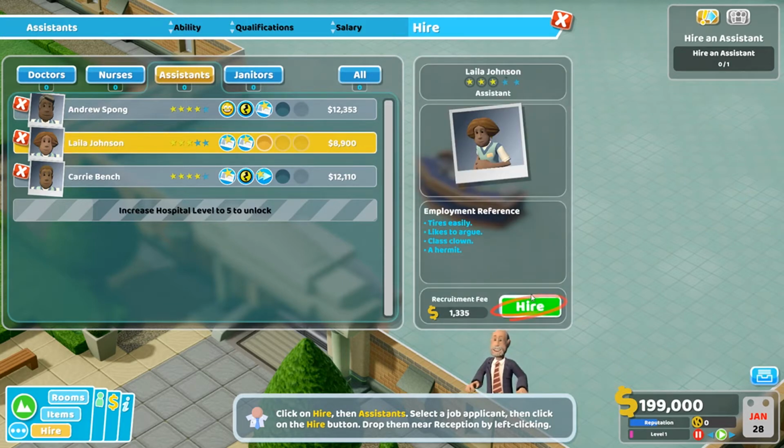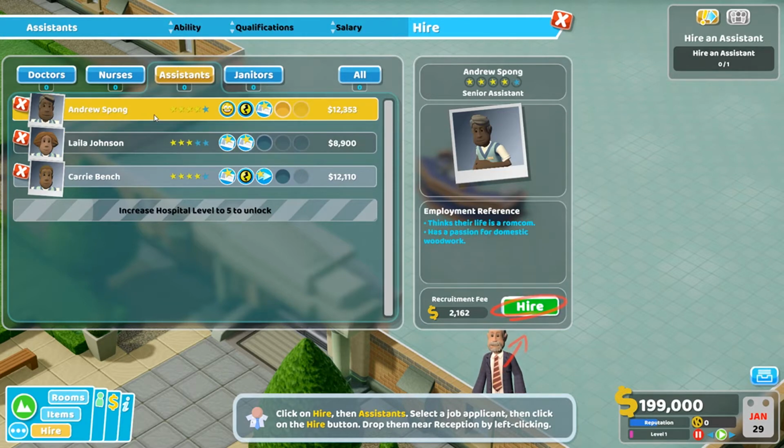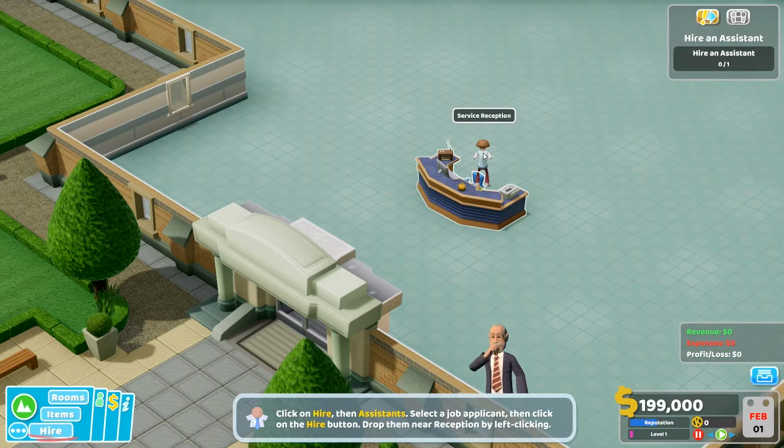Maybe the doctors who want to spend the big bucks. She tires easily, likes to argue. Class clown. No, okay, that puts me off. Thinks her life is a rom-com, has a passion for domestic woodwork. High energy, terribly dull, has a bad feeling about this. A lot of these things are very bad. Oh, fuck it. How bad can it be?